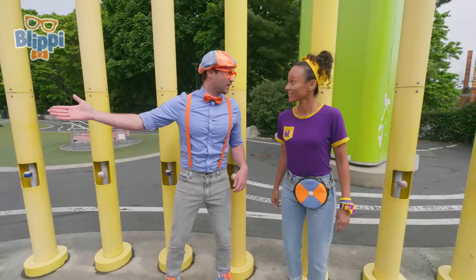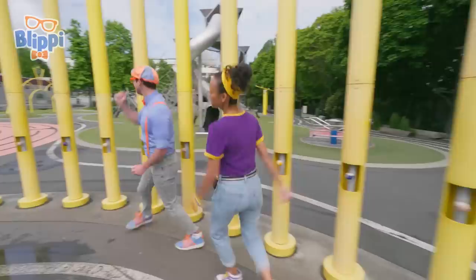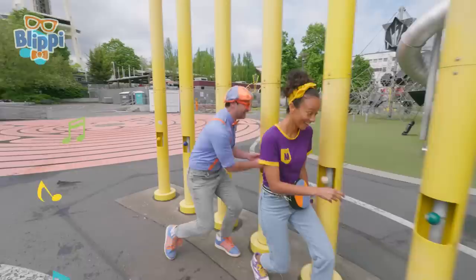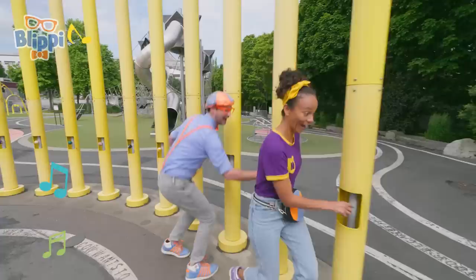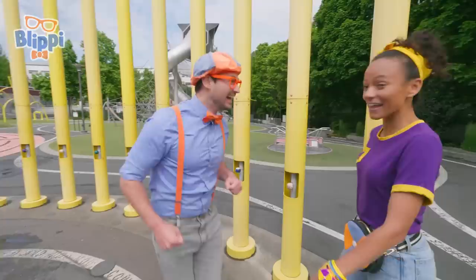Wait, I have an idea. Why don't we start down there and go from really low up to really high? Wait, that side was low, right? Yeah, that's the low side. Yeah, we can hear all the notes. Come on. All right, ready? Here we go. Beautiful. Oh, great job, Meekah. Thank you. Shall we keep playing? Yeah, let's do it.